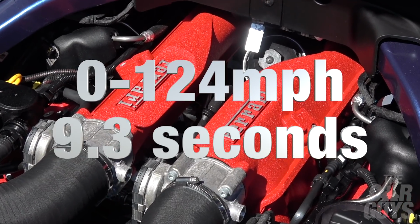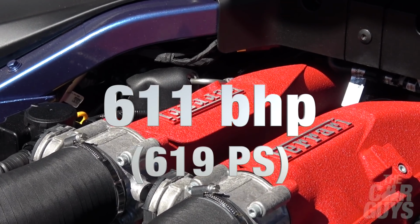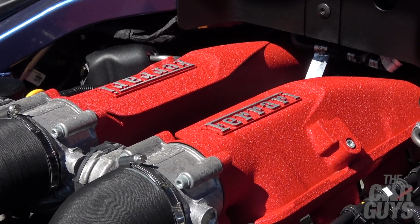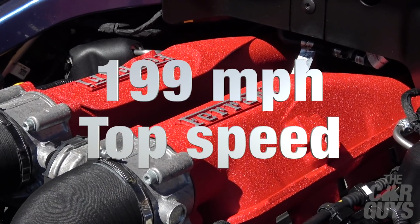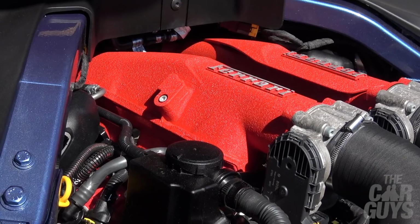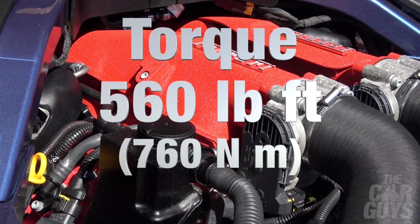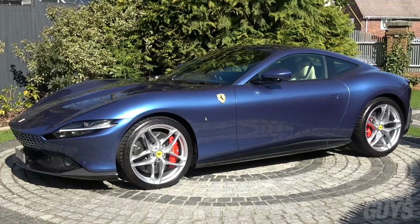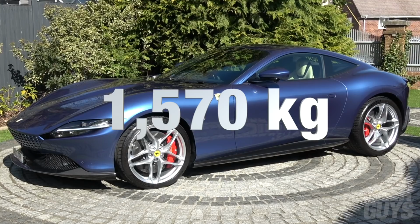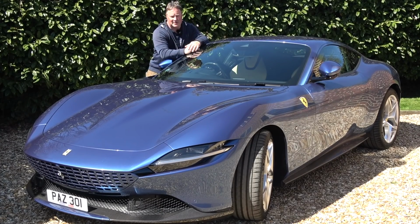0 to 124 is 9.3 seconds. The engine delivers 611 brake horsepower, which is 619 PS, and it goes on to a top speed of 199 miles an hour. What's really impressive though is the torque: 560 foot-pounds, which is 760 Newton meters. Weight-wise, the Roma is 1,472 kilograms dry and 1,570 wet. So that's pretty much all you need to know about this car.